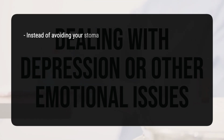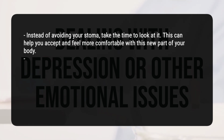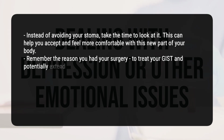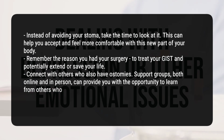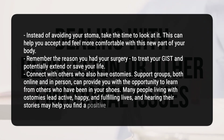Instead of avoiding your stoma, take the time to look at it. This can help you accept and feel more comfortable with this new part of your body. Remember the reason you had your surgery, to treat your GIST and potentially extend or save your life. Connect with others who also have ostomies. Support groups, both online and in person, can provide you with the opportunity to learn from others who have been in your shoes. Many people living with ostomies lead active, happy, and fulfilling lives, and hearing their stories may help you find a positive way forward.